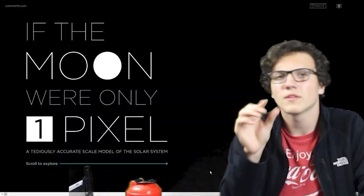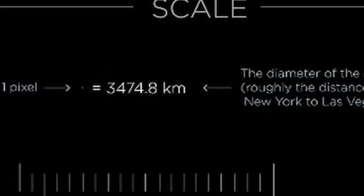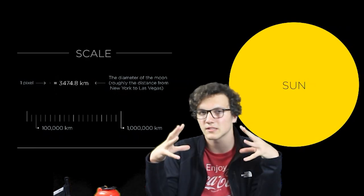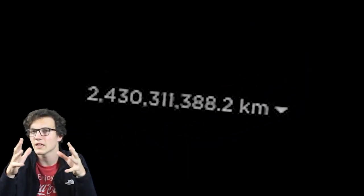One of them is called, What If the Moon Was the Size of a Pixel? So basically, it takes the moon as the scale of a pixel, and it shows you the distance and the scale of all other planets and the sun and the solar system. And it's really cool. You kind of get an idea of just how far apart everything is.